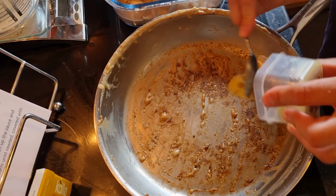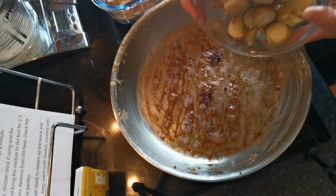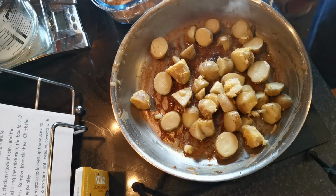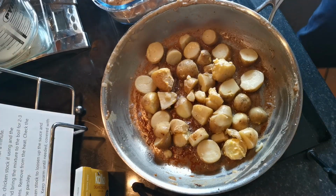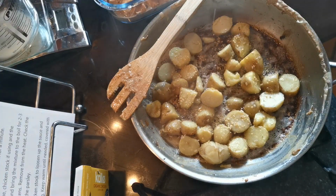And then on this occasion I had some leftover potatoes I decided I'd fry up. So I had kept some bacon fat from when I was cooking rashers at the weekend, and I used that here for frying up the potatoes just to give that extra delicious taste. And I reheated my potatoes by frying them, and I added some garlic granules also.